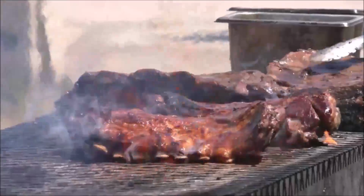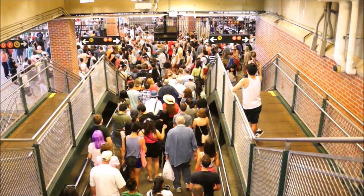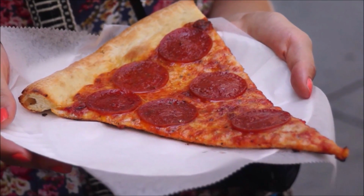New York City. We've traveled abroad to many far-off corners of the world. However, we've yet to find a city that quite lives up to the Big Apple.